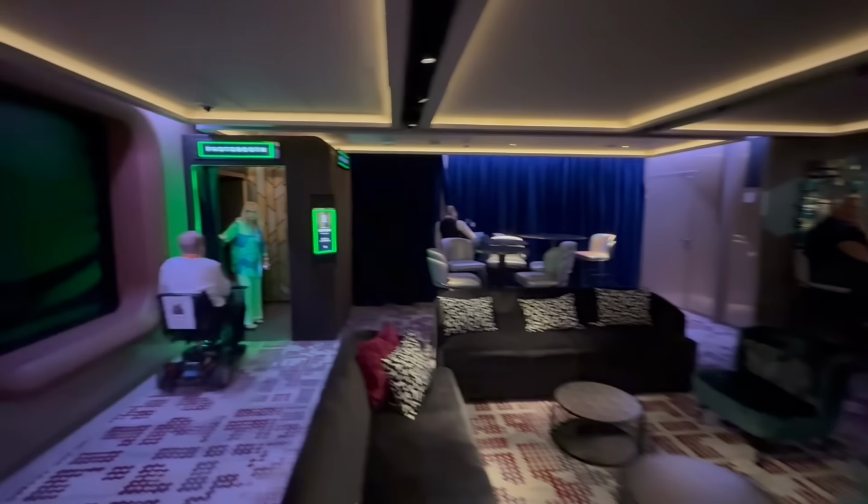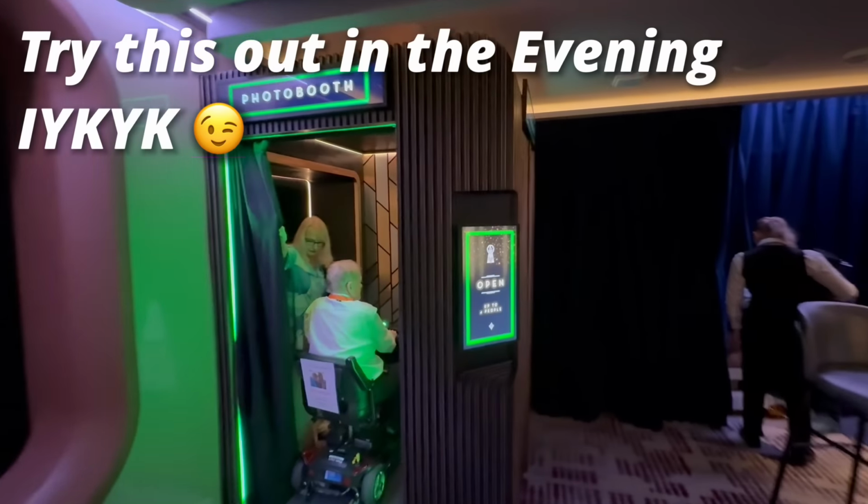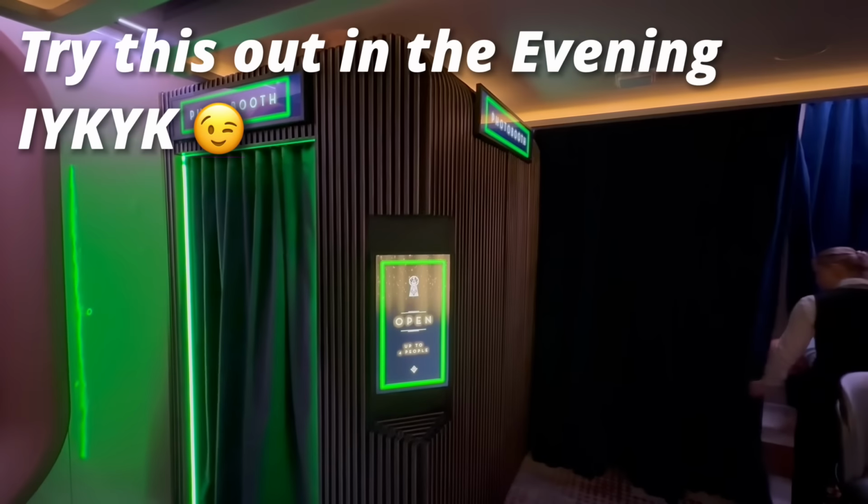Back here, we have something else new that people didn't know about. It's the photo booth. Up to 4 people can do it. And it is a photo booth right here inside the club.